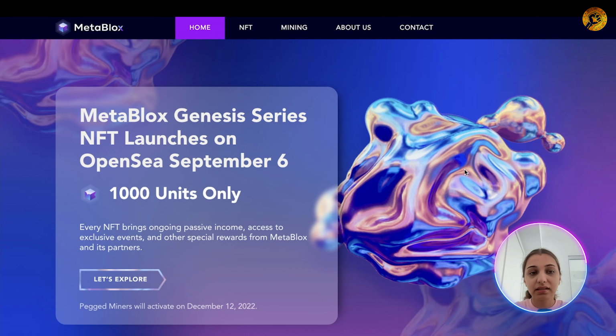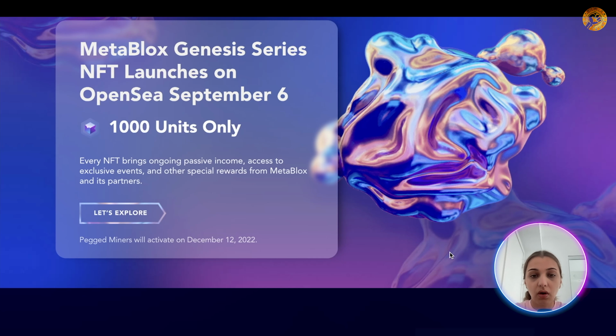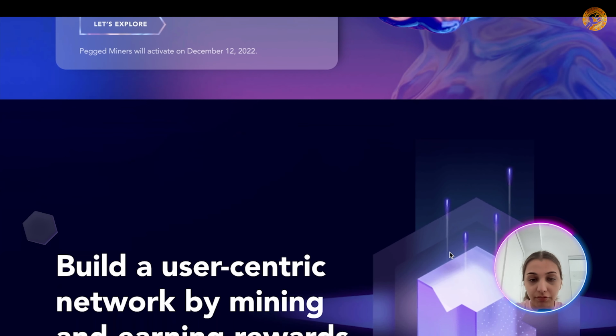Now let's discuss a bit more about MetaBlox. This is the website of MetaBlox. Essentially, it is using blockchain technology to build a decentralized passpoint infrastructure for Web3. It also aims to work on providing authentication solutions where credentials are user-owned and completely verified.